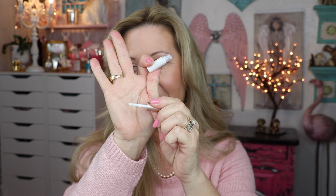All right, this is just the biggest laugh I think I ever had. This is from Jane Iredale, and this was a mini sample of their eyelash primer. Y'all look how teeny tiny this little brush is. I mean, there's still so much product in here. I tried to use it one time, and it was just too hard to work with that little teeny tiny brush, so that's a pass.